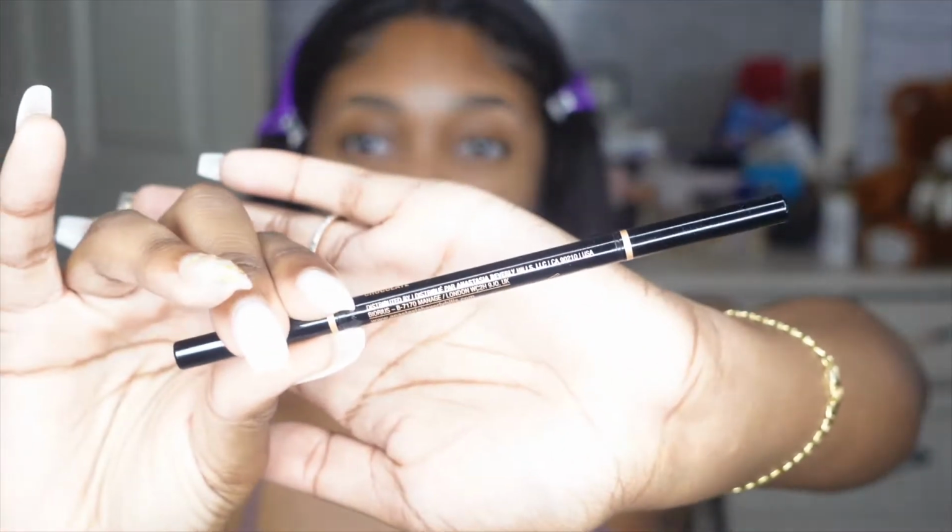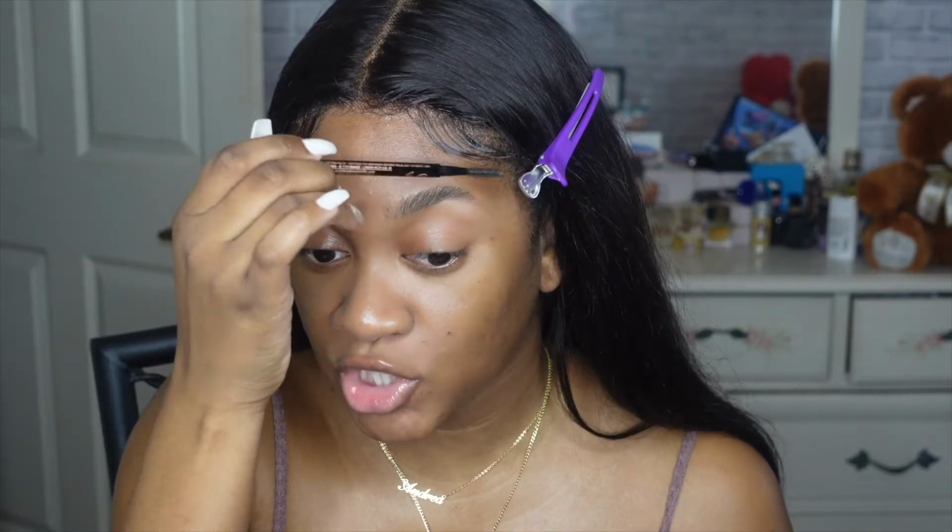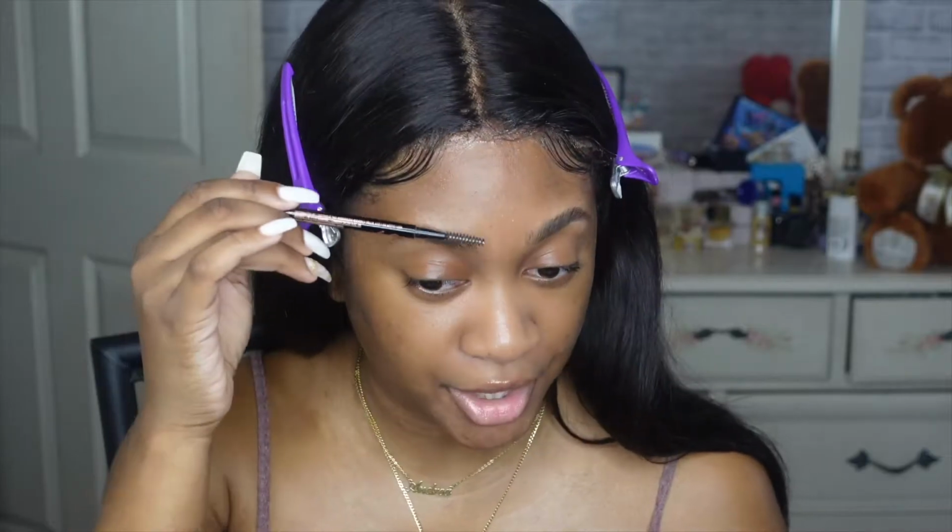Okay, so the first thing we're gonna do is brows. I'm just gonna use this Anastasia Beverly Hills pencil in the color Chocolate. I love using a pencil because I feel like it gives me a more natural look, and I can control how much goes on with my brows. I used to use pomade when I first got into makeup, and it was cool, but I just felt like it didn't look as natural. When I started using the pencil, everything looked a lot better.